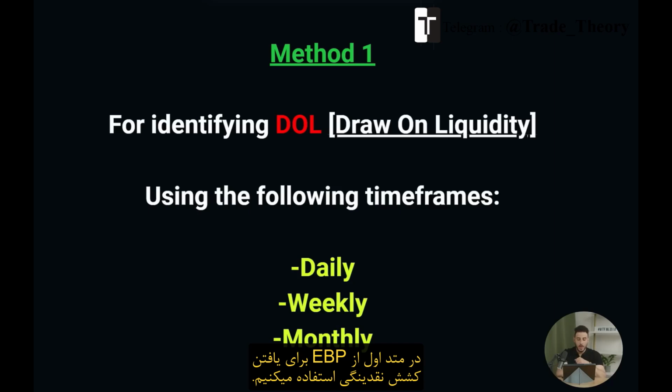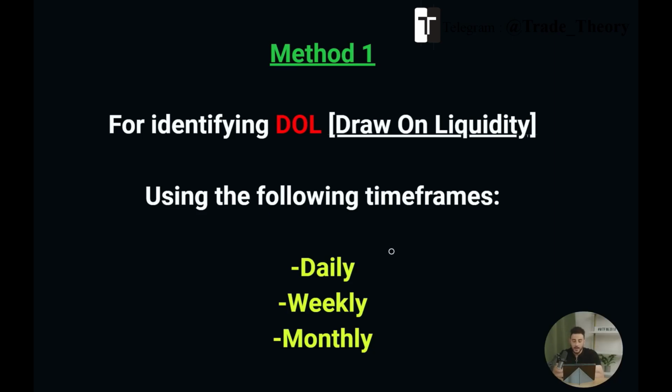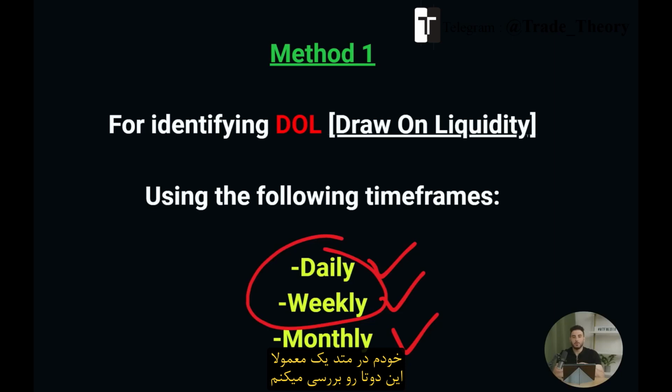Now, method 1, we're going to use this EBP in order for us to identify the DOL, draw on liquidity. So we're going to use the following timeframes here, right? For this specific method, we're going to want to focus on the higher time frame, and you're going to see why. We want to see the daily, the weekly, or the monthly. Ideally, I personally focus on the daily and the weekly when it comes to method 1, because it gives me enough of a range to target that specific liquidity.